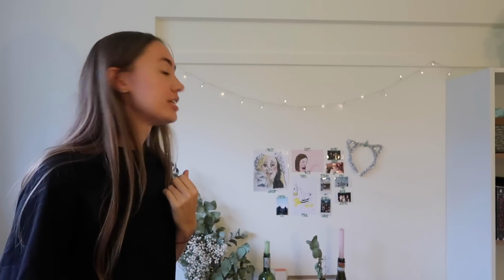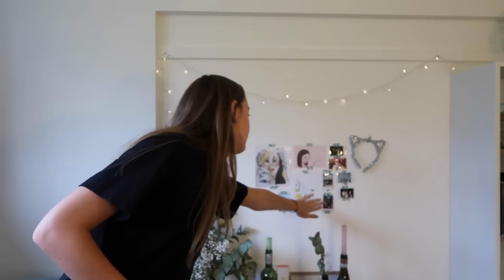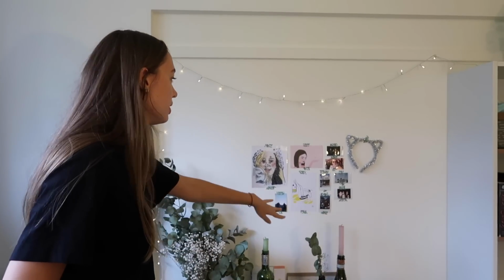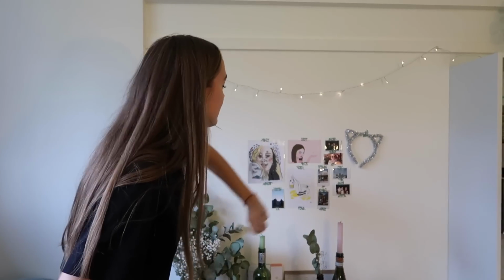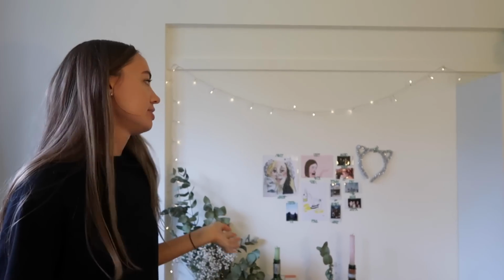A very important aspect of moving into a new room is to decorate with personal things. So for example, what I did, I hanged up some of my favorite Polaroids. So these are friends, family, and a lot of artwork. So this my friend did, and that's me, as you can see. And this I bought in Amsterdam, and this is from Italy. And it does change your room and make it more personal and more comfortable for yourself.